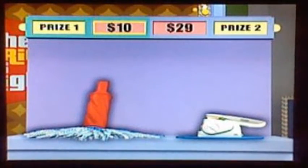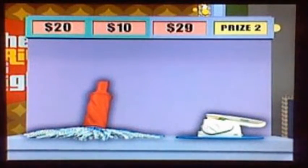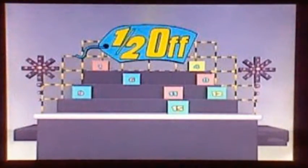Mop. Is that worth $20? $20. You have 8 boxes left. Next item.